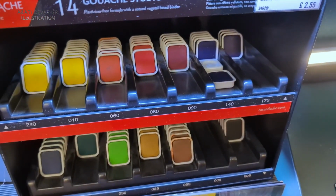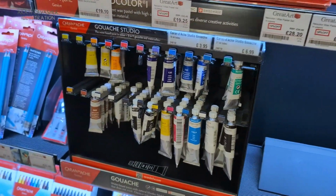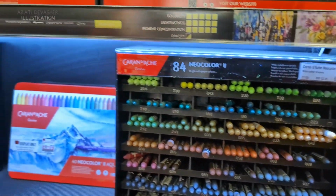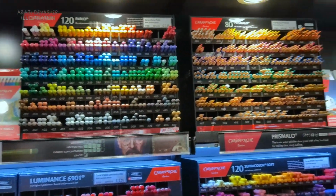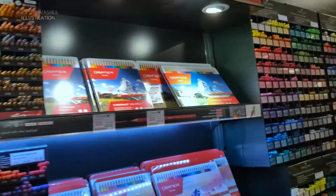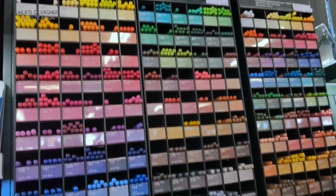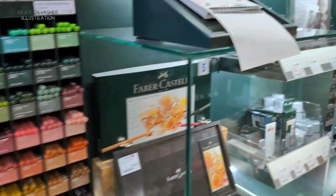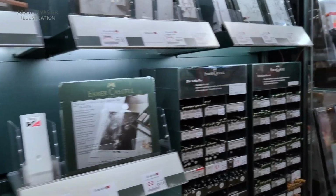They also had refills for their little gouache palette thing, and some Gouache Studio tubes, which I had not seen before. Plenty of the Neocolor 1s and 2s and the Pablo pencils and the Luminance and everything in all of the different open stock versions as well as the packs. And next to this was Faber-Castell, again, a very good selection of open stock pencils, which I always love to see to replace my stock. And of course the Faber-Castell drawing supplies, always really good.